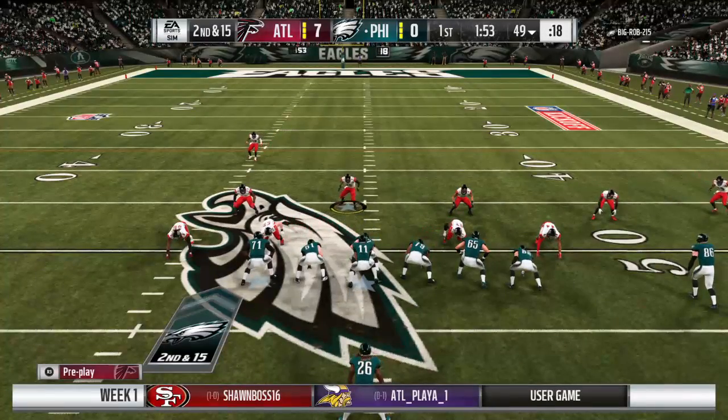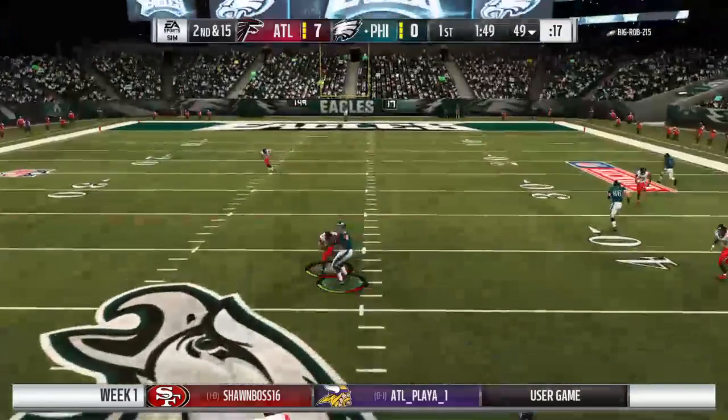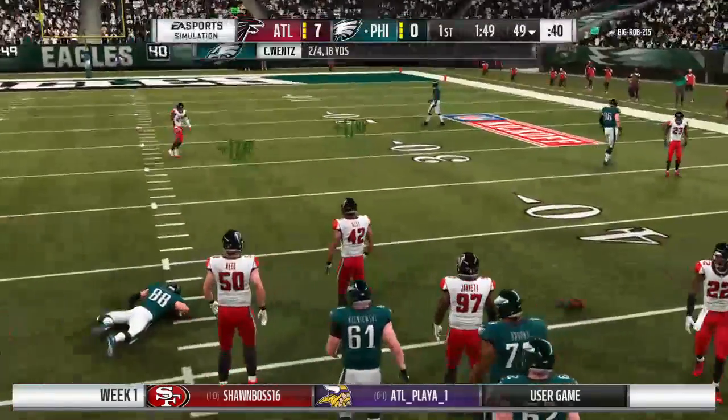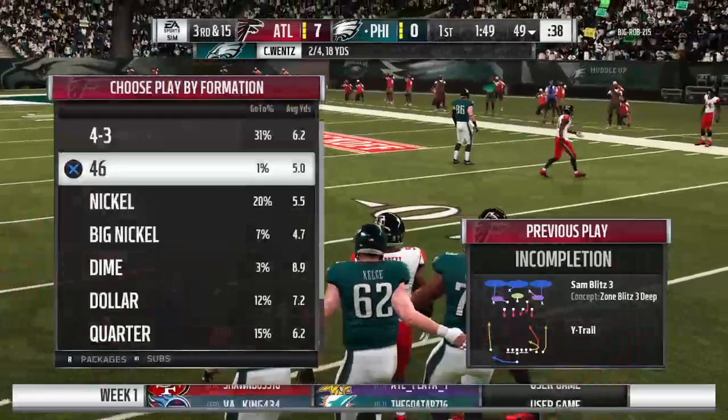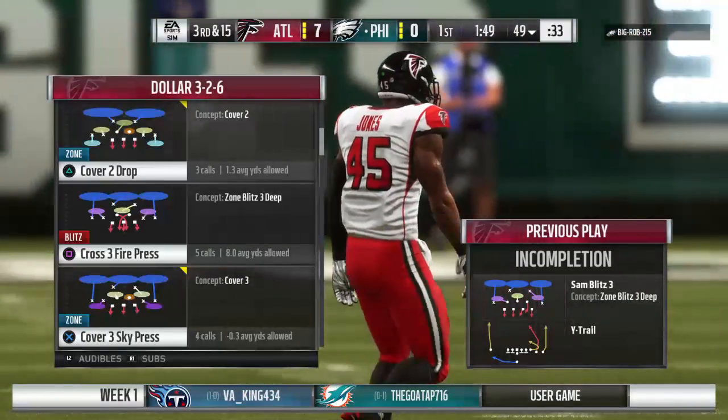Fourth down. Here's Wentz to throw. And incomplete there. A nice hit jars the ball free and brings up third down. Nice play there to force the incompletion.